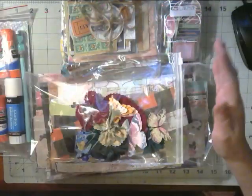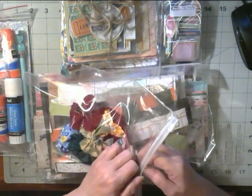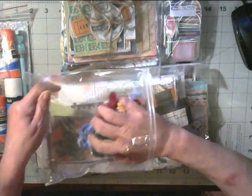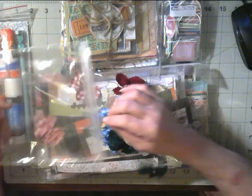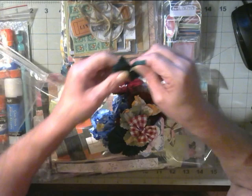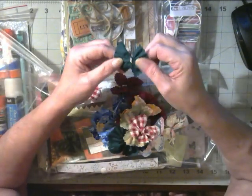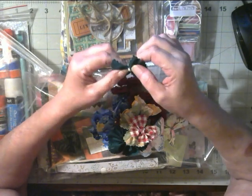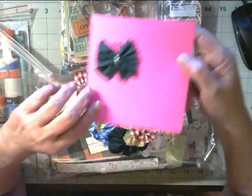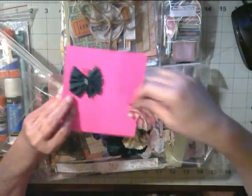Oh, thank you so much. I'm going to love those. Okay, let's see what we got here. Oops, I dropped one. Look, these are like little fabric butterflies. And it's got the little bling in the middle for the body. Oh, that is just so cute. Cute, cute, cute. Look at that, guys. Little fabric butterflies. Now, here's a red one.